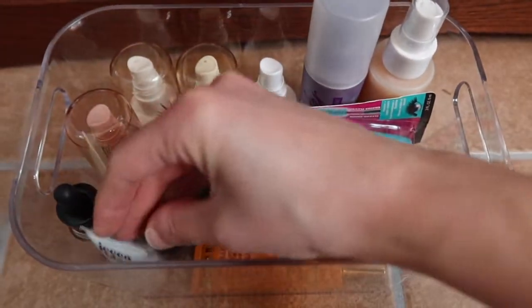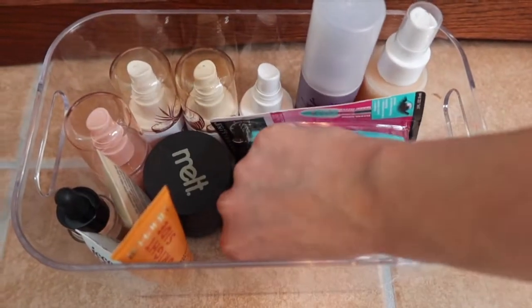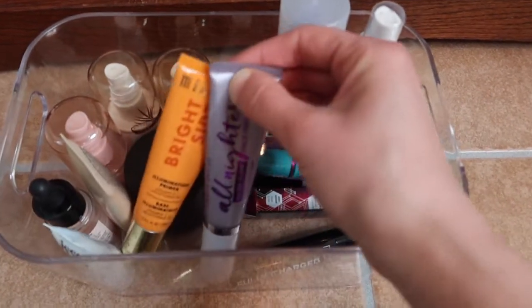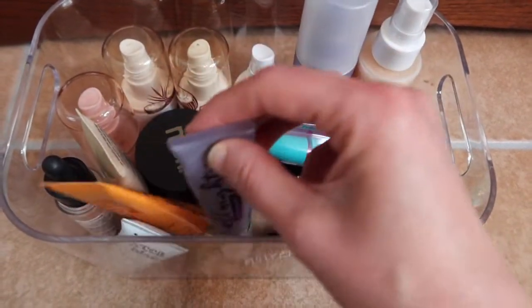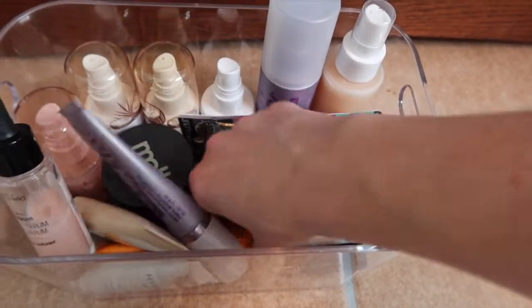So as far as primers, I am doing so good at using up my primers. I'm down to only owning 5 in here. Yeah, and then whatever's being used in my bathroom and at work. So kind of wonder, should we just try to focus on finishing one of these up? That's kind of what I'm leaning towards.